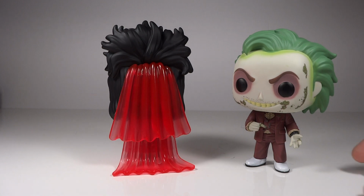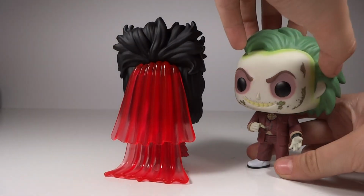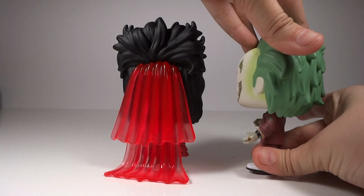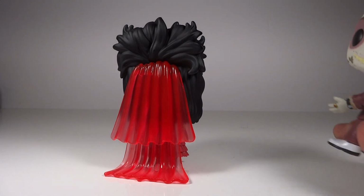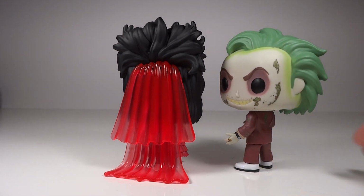So I feel like this would be a really cool photo where she's standing and you have him looking over her shoulder or something. Oh my gosh, his head's really stiff. Oh yeah, I think that's one issue I had with him, is that his head is just really hard to move. But this would be a neat photo. I'm gonna have to take a photo of this.